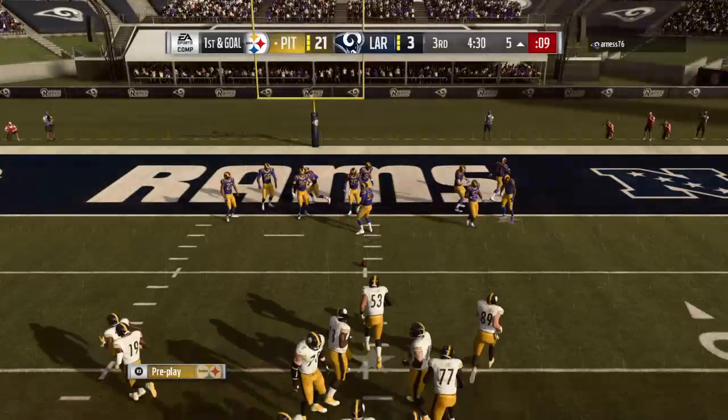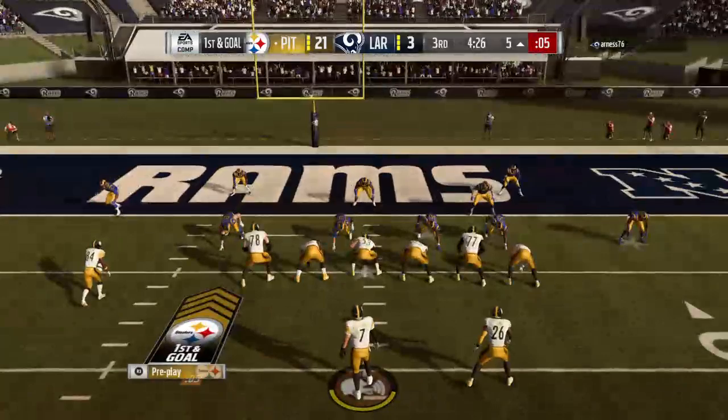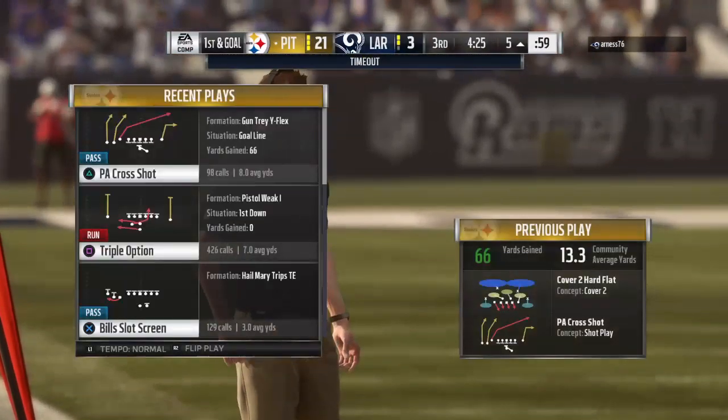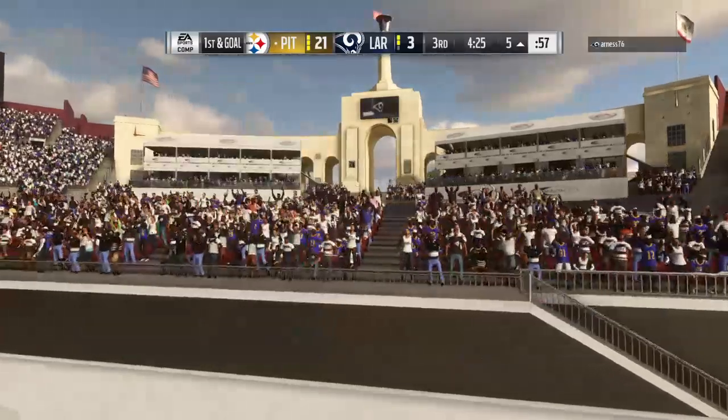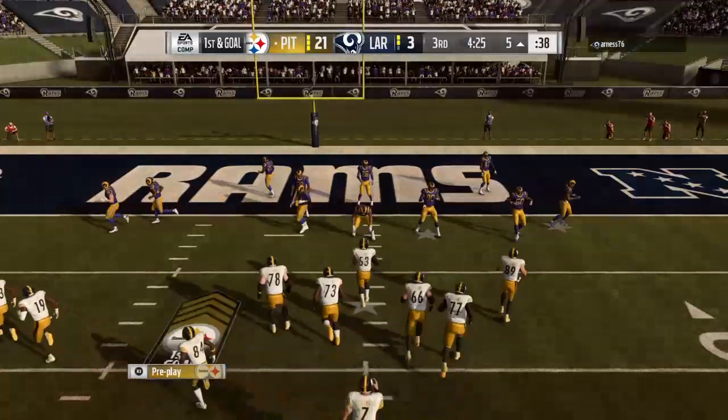The 3 red zone trips, 3 touchdowns so far. They'll look for a 4th on 2nd and goal. And now the Rams are going to halt things as they want a timeout. It's just their first, so 2 remaining as they burn one here in this 3rd quarter.